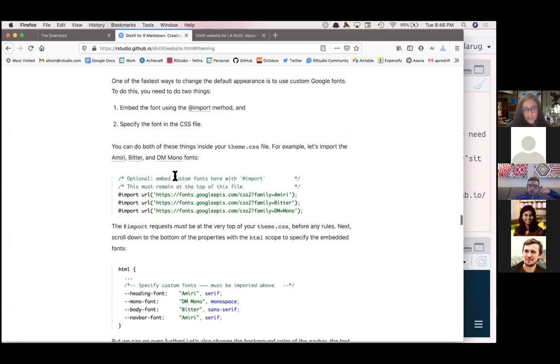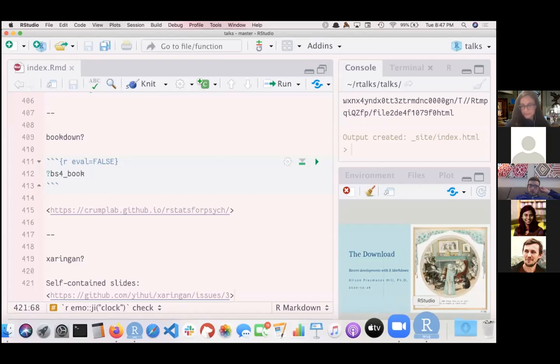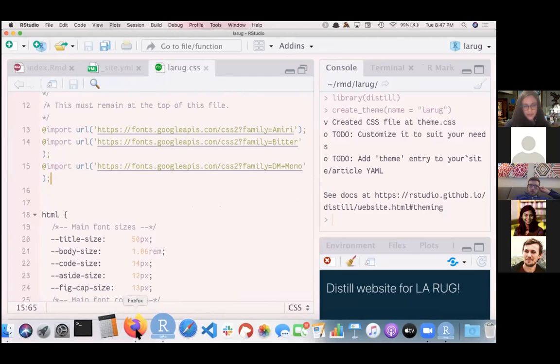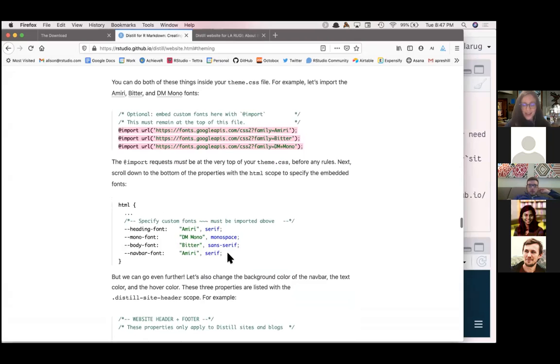And I take you through the steps of being able to import a few fonts. And I'm just going to copy and paste from here. And I'm going to place those, oops, wrong repository. I'm going to place those at the top of my larug.css. So I'm going to import all those fonts from Google Fonts. And I'm not going to spend too much time talking about that, but if you've ever imported Google Fonts before, this should be familiar. And if you haven't used Google Fonts before, this is probably one of the lowest hanging fruit ways to be able to get it into your site without locally hosting it.